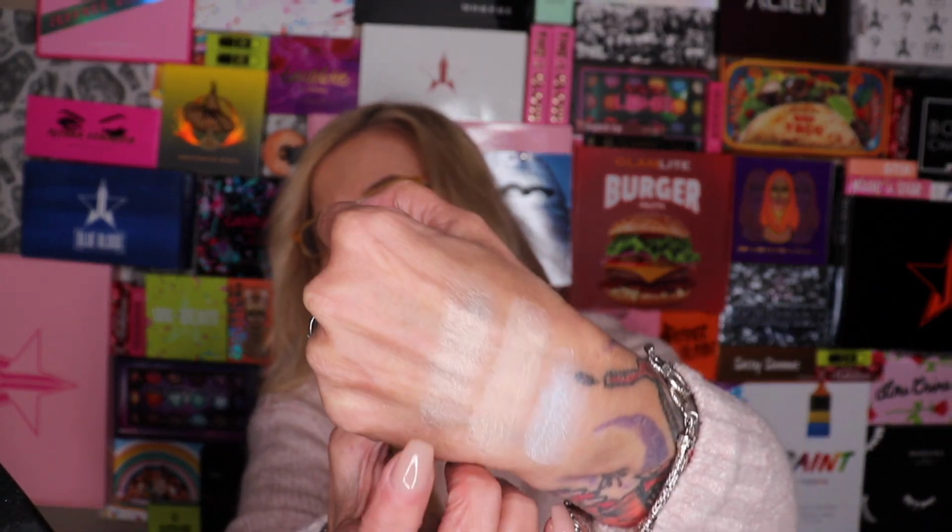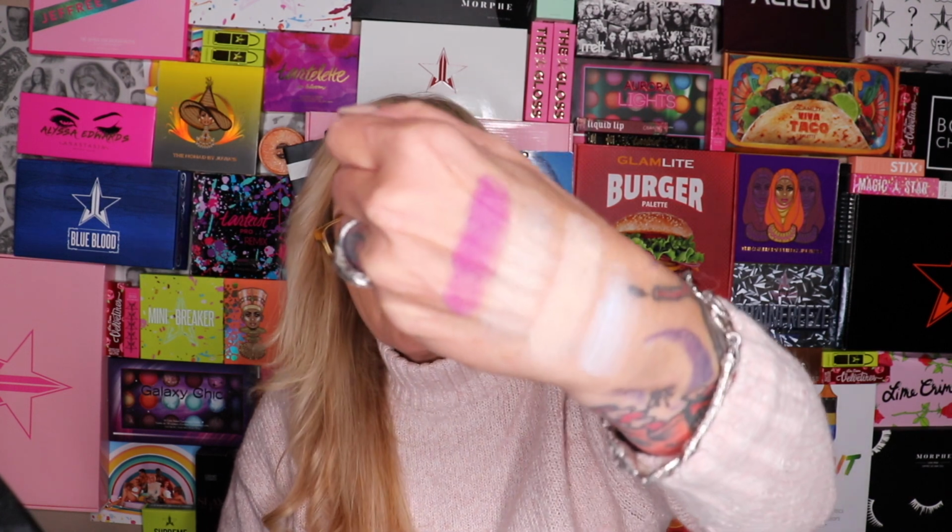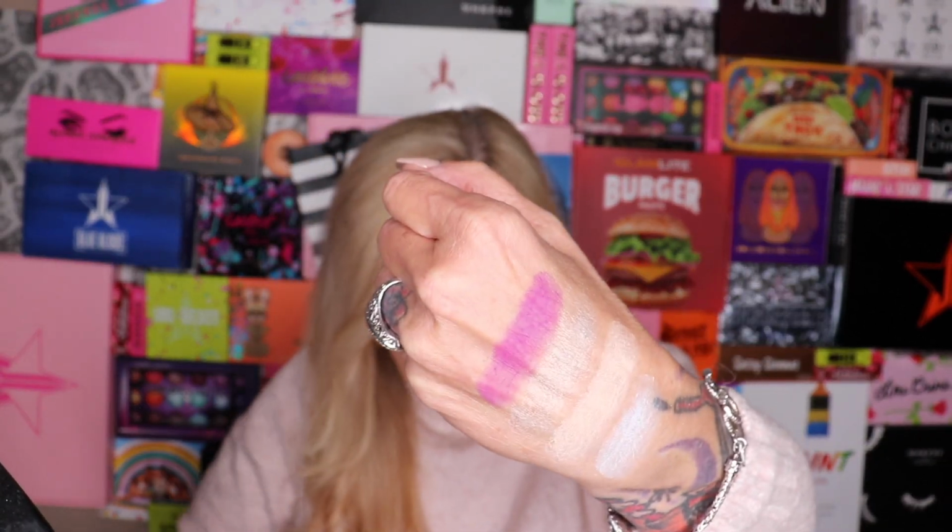The next one is My Boyfriend's Purse. It's the gold shade here. It's like a creamy gold shimmer. Right here. And then the next one is the purple shade, Controversy here. I should have made my swatches shorter because I try to get a double row on the hand. So there is that one.